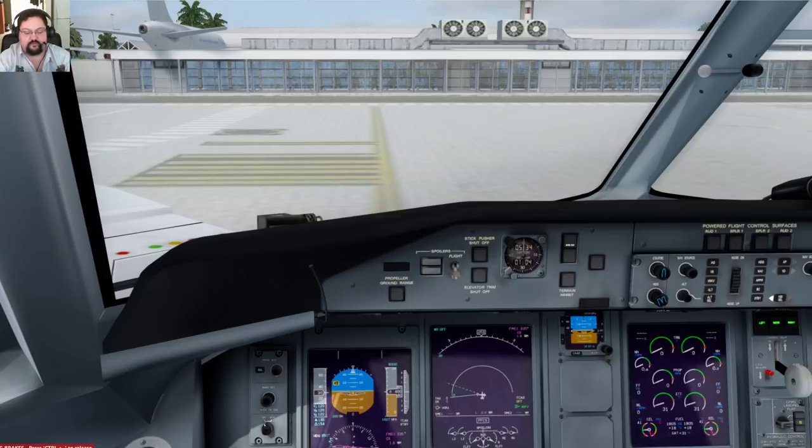Then we'll make our way out to the runway and make a left hand turn out of the airport. And then head on up the coast at 24,000 feet.